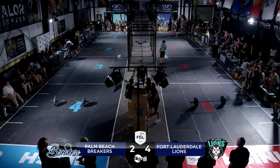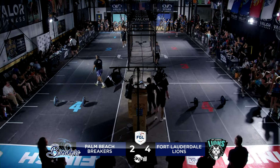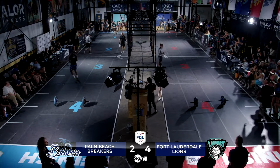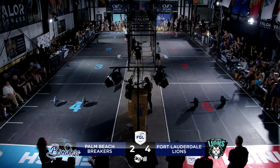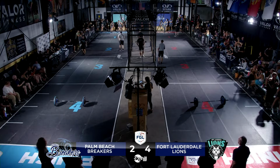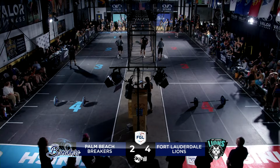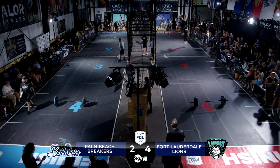So the clock is off. 2-point lead for the Lions going into this race. I don't think we're going to see the bonus flag from the Breakers here. It might be too early for the Lions to throw it. If I were the Lions, I think I know where I'm throwing that bonus flag. Jack and Jill, I mean, that might be what they're holding out for. It's a good call. If I'm throwing my bonus flag, I want to throw it on something where I know I'm going to win. Jack and Jill might be that.